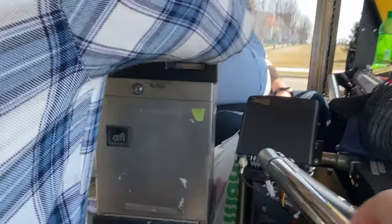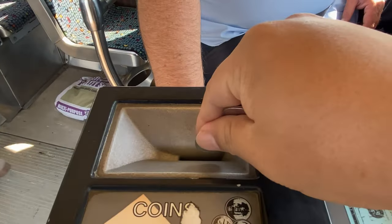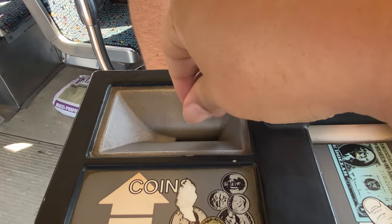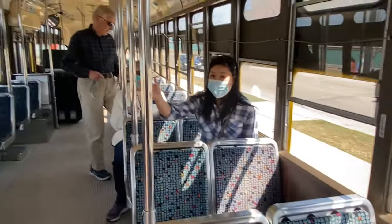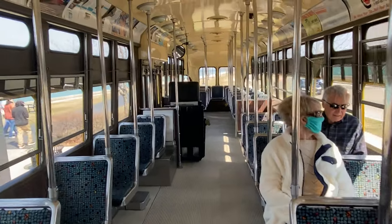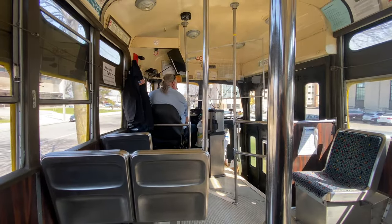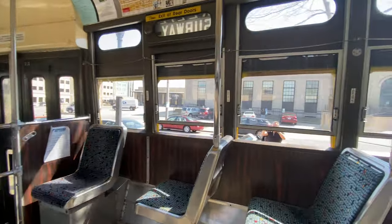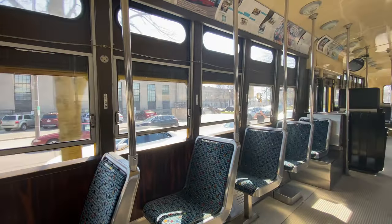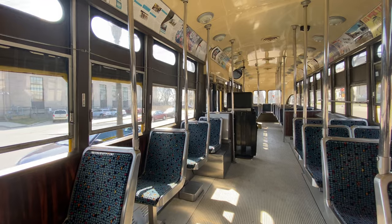As you board, it looks like not only does it take coins, but you can use a paper dollar bill as well. This 4616 streetcar is actually painted in Cincinnati yellow and was manufactured in 1950 and was put into service in Toronto, Ontario. Then in 1996, it looks like it was sent to Pennsylvania for restoration and then was sent to Kenosha in 2000, where it got new life as a public transportation streetcar.